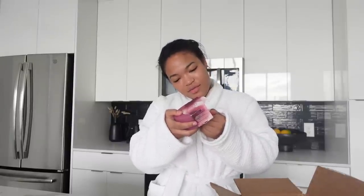Yeah, that's what I was thinking. I'm like, vanilla, but in a rosy set. I read the notes too. It does have rose in it, I think. Well, it's called Vanilla Dream, so we'll see.